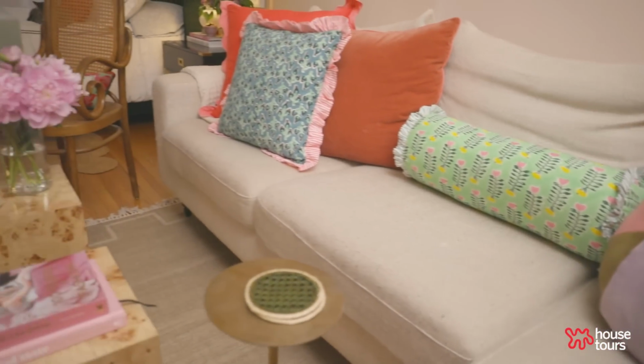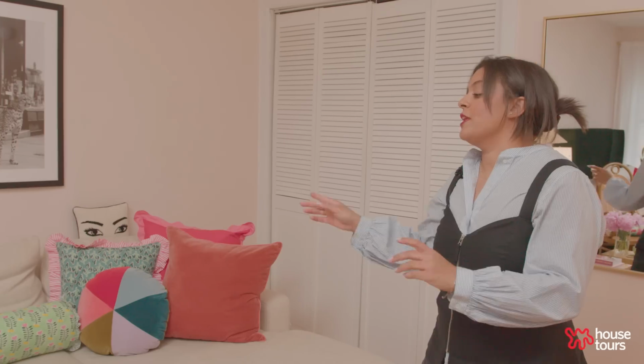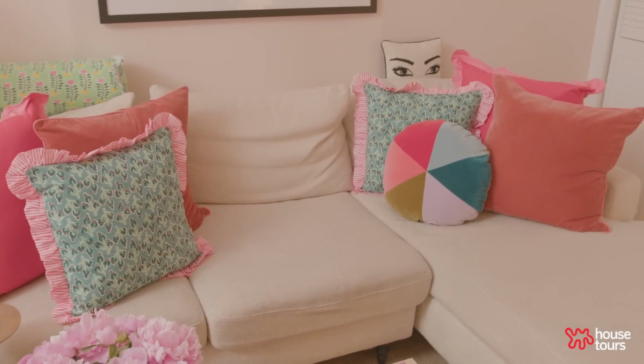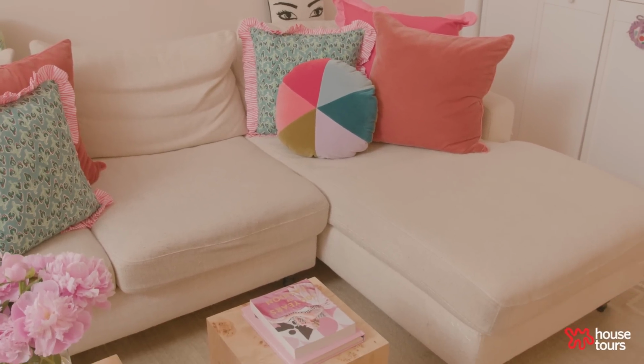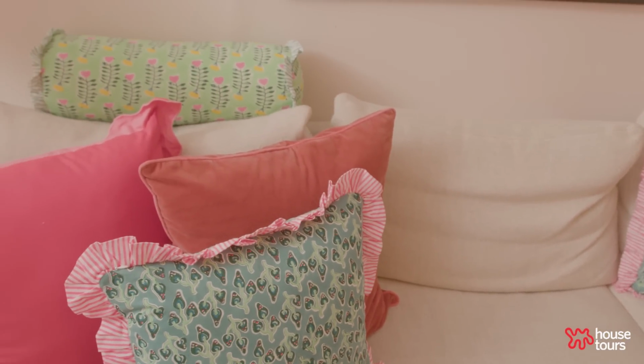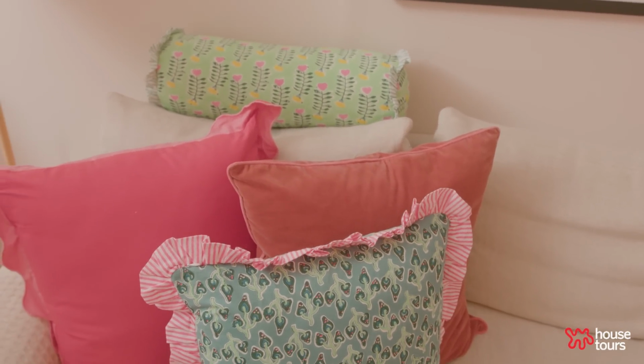I love this sofa. It is Interior Define. When I first moved into the apartment, I had a small 2-seater sofa. I really wanted a sectional sofa with a chaise. As you can see, I love to play around with different textures and patterns and colors.